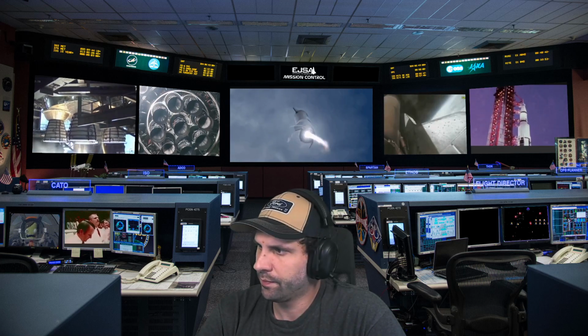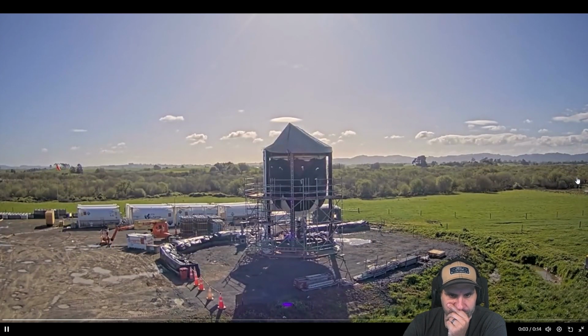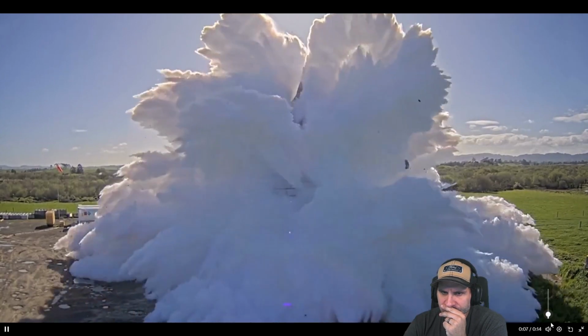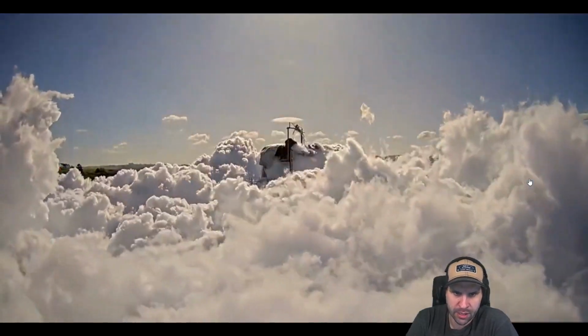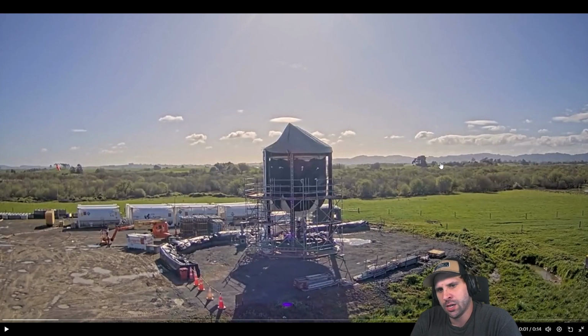Did you see Rocket Lab's intentional S2 pop? What, like this? Whoops. Well, that's not an oopsie. They did that on purpose. This is what's called a tank proofing test. Basically, this is a fuel tank design that will go on a future rocket. That fuel tank isn't going on any rocket anytime soon, let me put it to you like that.